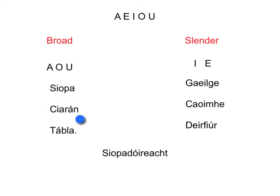they always have to match either broad to broad or slender to slender. Now this means when one syllable finishes, like shop, it's finishing with a broad letter O, so the next one has to start with another broad. It may be O, it may be U, it may be A, but it has to match broad to broad over the syllables. So again, we have Kier finishing with an A, the next one has to be a broad, and it just so happens that it's an A in this case. Again, two A's matching each other.